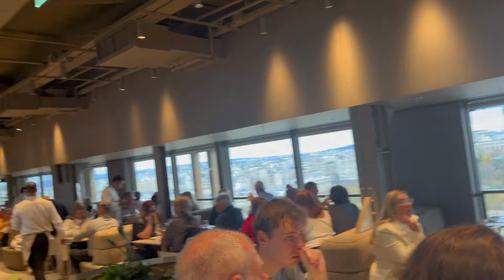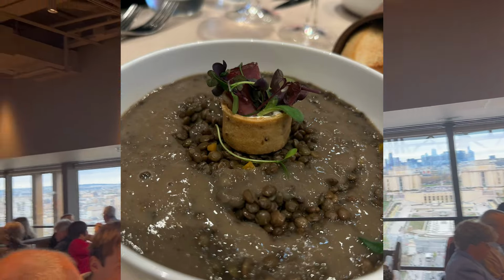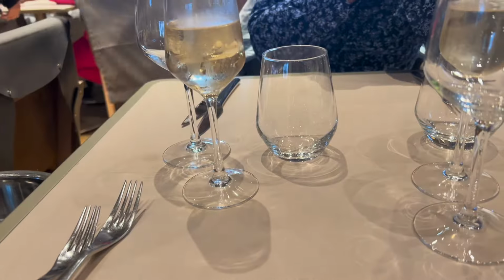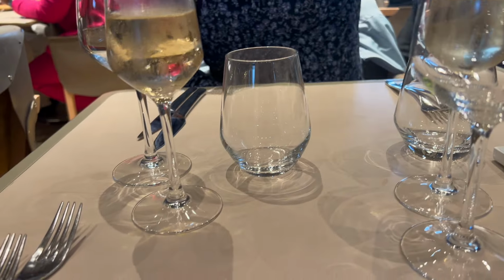Now, without being horrible, because I don't like being horrible, our drinks and service were amazing. My dessert was amazing, but we just feel a little bit let down with the food. We both ordered lentil soup, which was basic, I would say, basic, and it was almost cold. So that was a little let down.